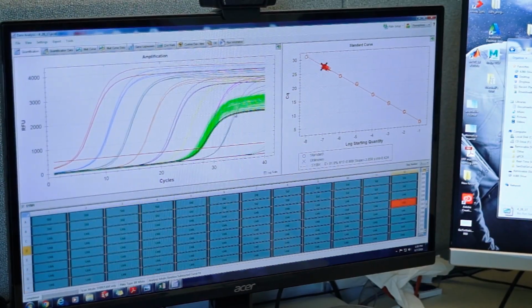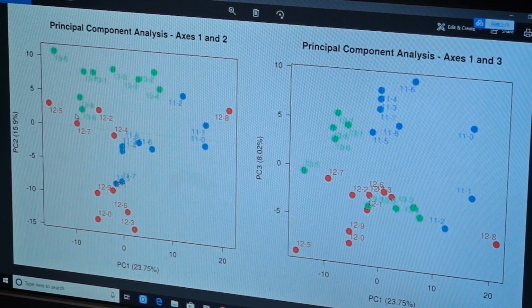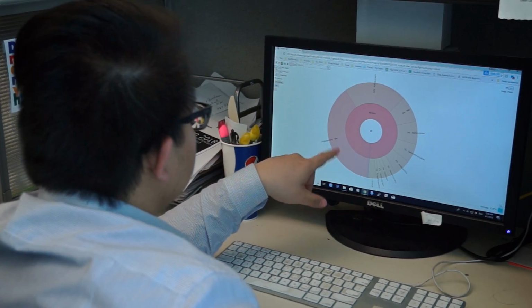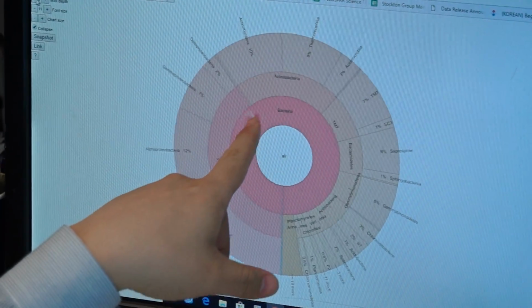So now that we know what each one of our DNA strands corresponds to, and we have an idea of what's living in our samples, we can then do some fancy statistics to determine if each of our samples has different things living in it. And this will give us an idea if things are changing as we go from sample site to sample site.